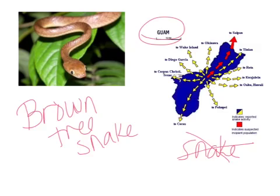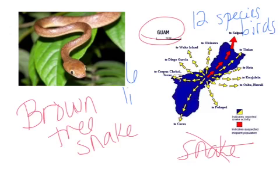The brown tree snake was thought to be basically on a military cargo ship after World War II. And so it got off the ship in Guam, and it set up shop. Since there were no native snakes there, it had no competition, it had no predators, and since its introduction to Guam, 12 species of birds, as well as 6 species of lizards, have gone extinct due to its predation on the island.